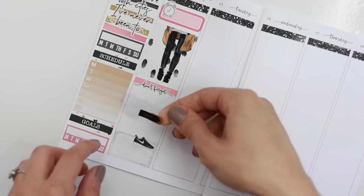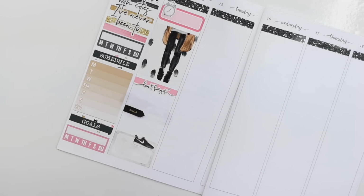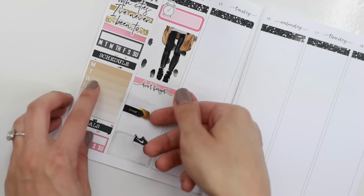Now I'm just fiddling with those SadiesStickers to mark that I had to go pick up some supplements. Not only do I have to start taking a bunch of supplements, but I have to kind of change up the way that I eat.